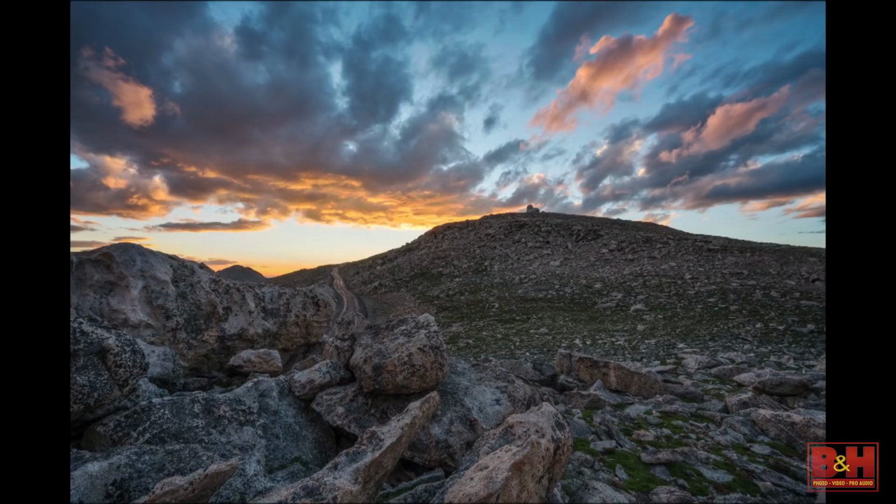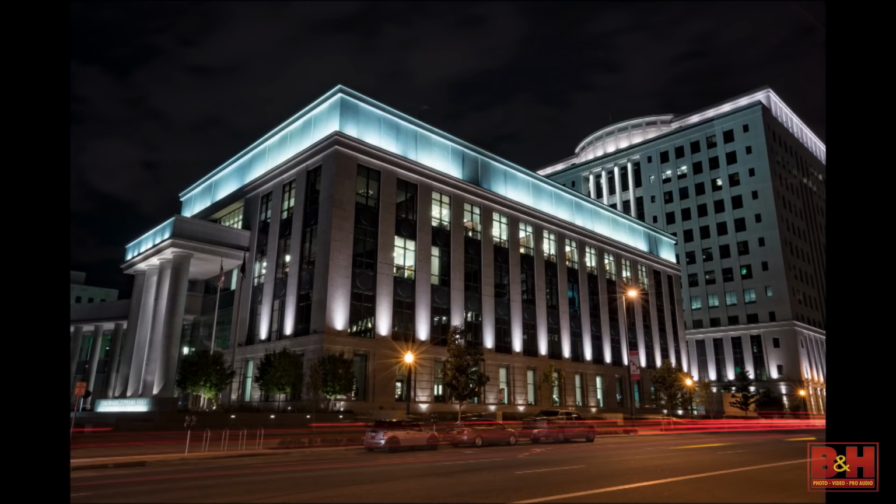This was taken at sunset, again on one of the 14,000 foot peaks in Colorado. And really, again, pulling up those shadows, finding the nice highlights and the balance, and then using a really low ISO to maximize that dynamic range that makes the A7R series so predominant and so attractive to a lot of landscape photographers.